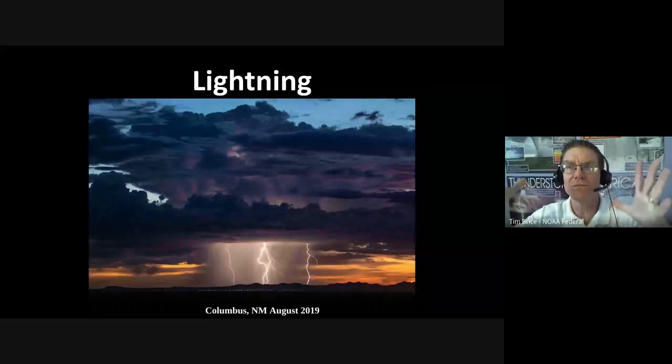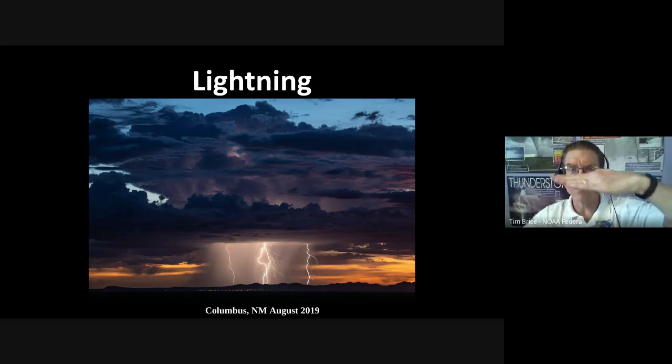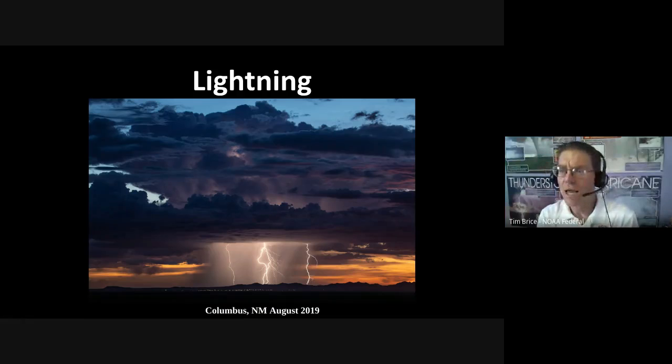And then they keep lifting up. And eventually they get that flat top because they hit what we call the top of the troposphere. That's the lower part of the atmosphere. At the top of the troposphere, the temperature starts to go up again, and that makes it very stable. So the cloud stops right there, and that's why you get the flat top on top of those thunderstorms. All right, so let's talk about lightning.